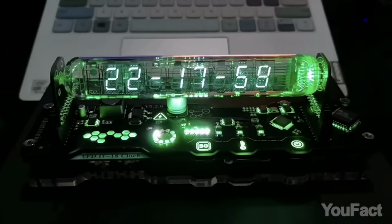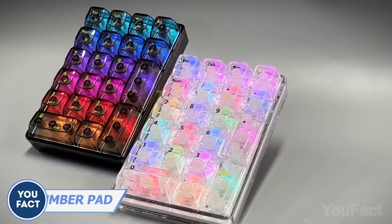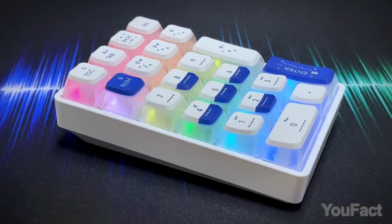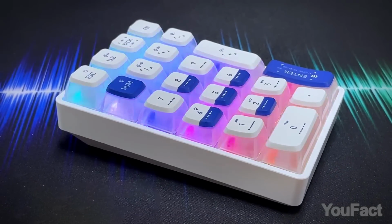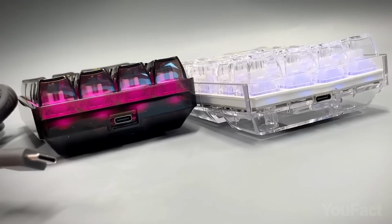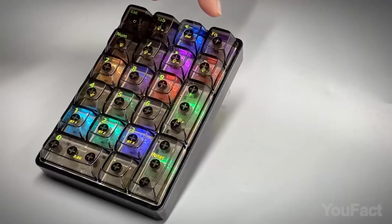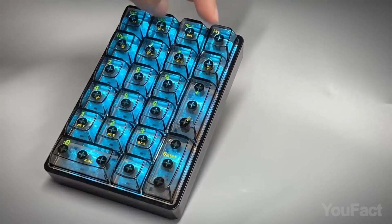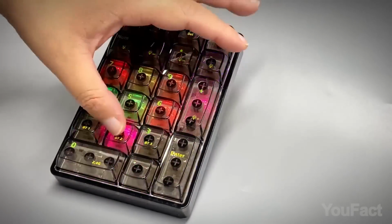I suggest you complement the clock with this fully transparent number pad featuring 18 RGB backlit modes. There's also a half-transparent version, but I personally prefer the fully transparent one. Connect it to your PC, laptop, or even smartphone either via Bluetooth or with the USB-C cable. It's up to you. Ice crystal switches are smooth to press and comfortable to use in open spaces, as they're not as loud as ordinary mechanical keyboards.